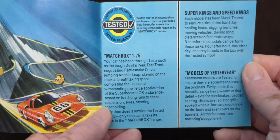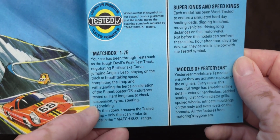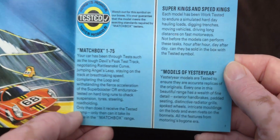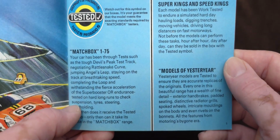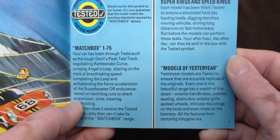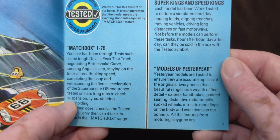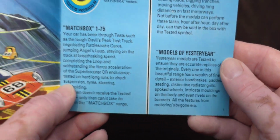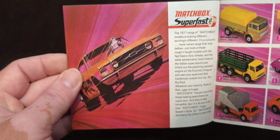So here we go. We have Matchbox 1 through 75. It says a bunch of fun stuff. If you want to read that, just pause it, I guess. Each model has been work tested, endure simulated hard day hauling loads, digging trenches, moving vehicles, driving long distances, blah blah blah. Models of yesteryear. So I assume that's kind of what's in here. What types of cars? So here we go.